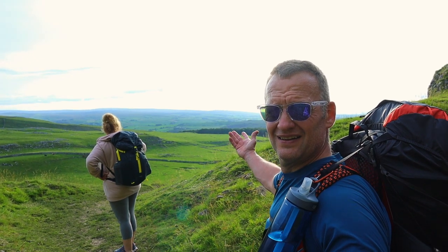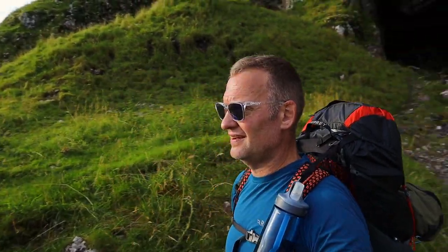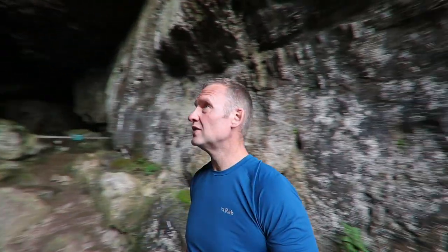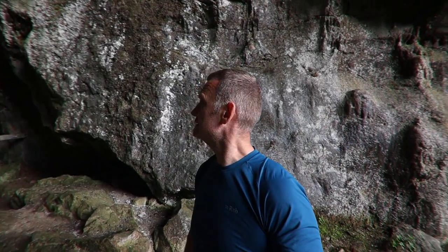Well, it's a short climb up, but we've made it. That's Victoria Cave. And the view from the cave, beautiful. Time to see what's inside. I'll just switch to the wide angle lens now so you get a better view inside. Beautiful. Reverb! Not much reverb. Let's see if we can get some photos.